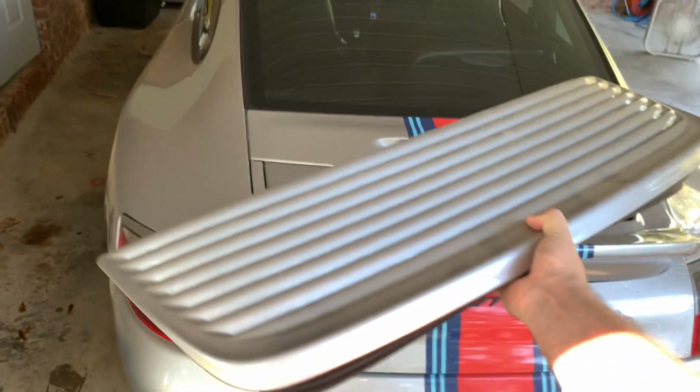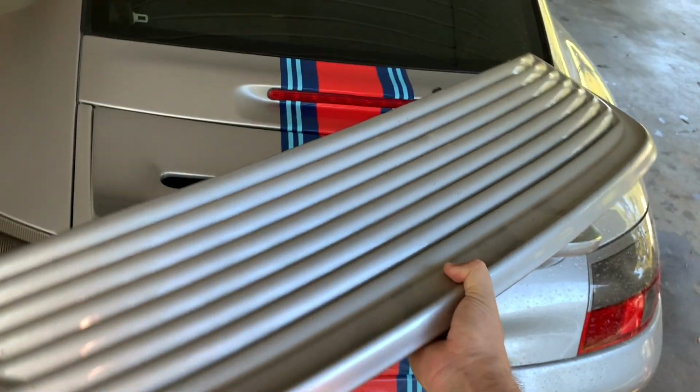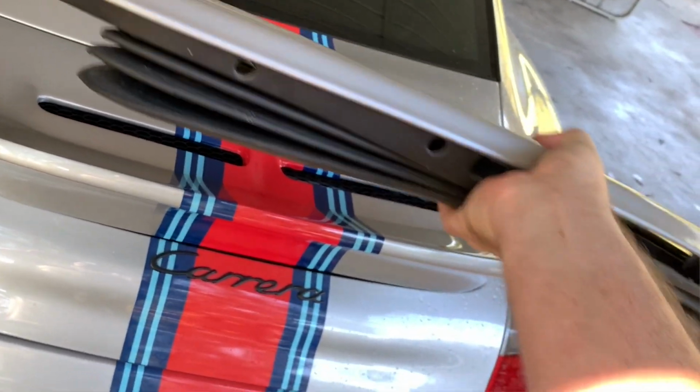So I got the old spoiler off, and I broke the third brake light on that pop-up portion. So, you know, that's no harm, no foul in this case, because I wasn't going to be using it. But if I ever want to put it back on, which I can because this is fully reversible, I would have to get another third brake light for that spoiler. But yes, I broke that, and everything else came off fine.